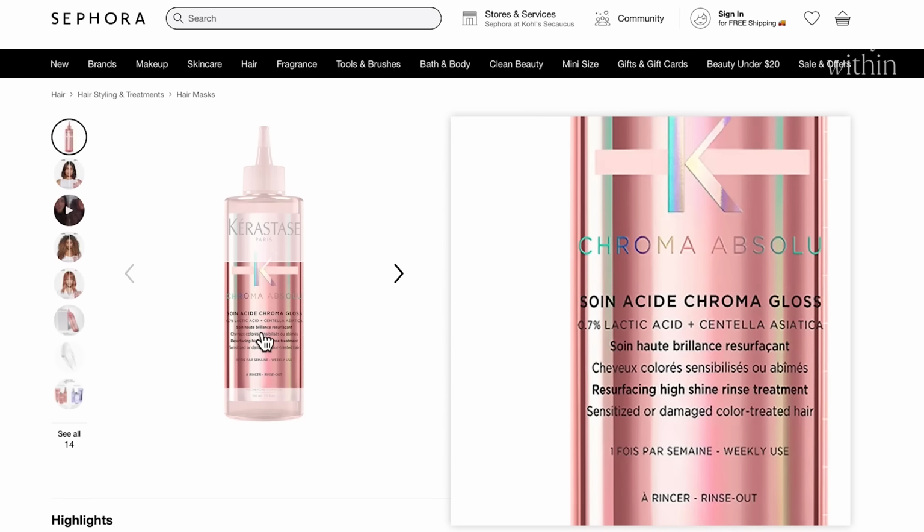I did end up getting the more expensive Cutest one after I finished it to see what the difference was, and I still prefer this one.